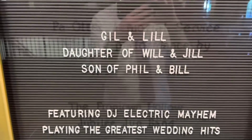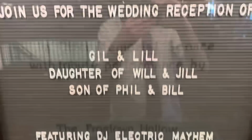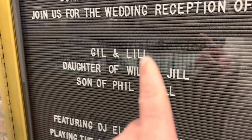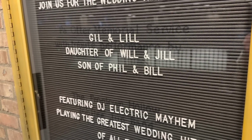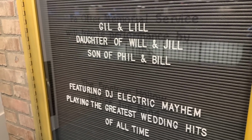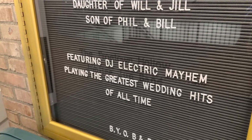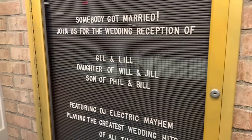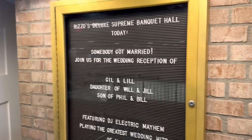But what you really want to look at is the back. It's kind of hard to see the reflection. Hang on, let me see if I can get this. All right, there we go. You can see where they've taken the letters off. It says Pa Otter Memorial Service. Oh my gosh, you guys. Hey, we're just having a memorial service here, with a tribute performance by, and then down here, the Frogtown Hollow Jubilee, I can't read that. But I love that. It's like, let's have a wedding, and then the other day was a memorial service. That's what we do here at Rizzo's Deluxe Supreme Banquet Hall.